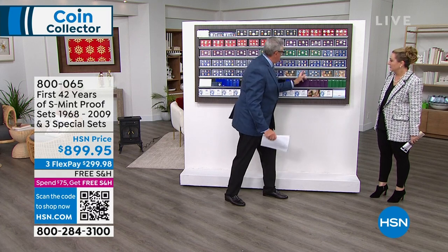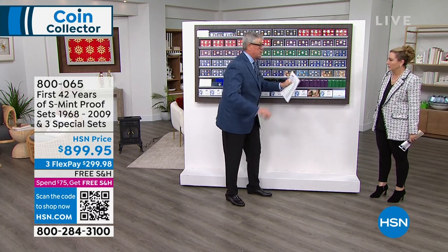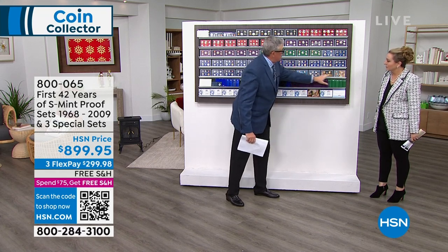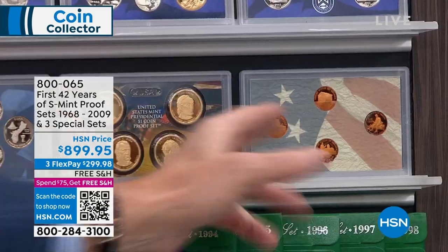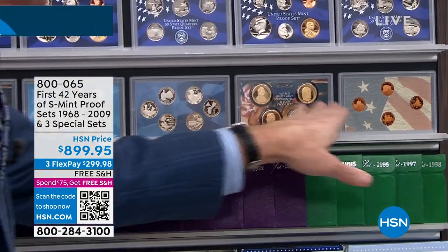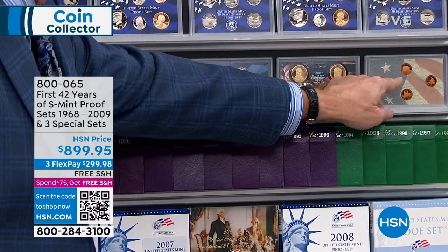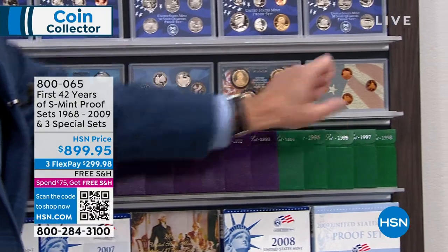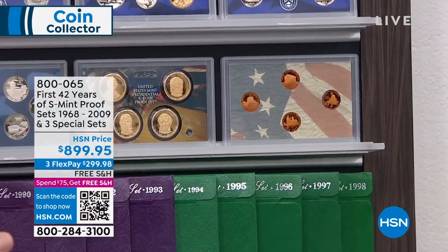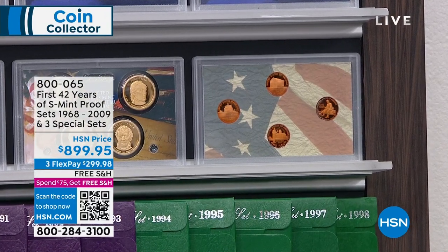If you look at this, remember, we're $20 a set because we have the three special sets and the 42 years, so it's 45 sets. So the 2009 set is actually all four of these. That's the largest proof set ever done, and you're paying $20 for that. Now these right here are the 100th anniversary Lincoln cents made in the original copper. Those are $15.50 a piece. Oh my gosh. Look at the color. That's right, $15.50 a piece.